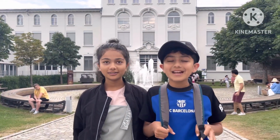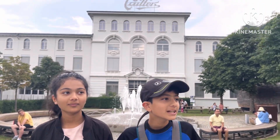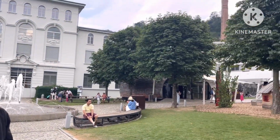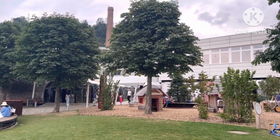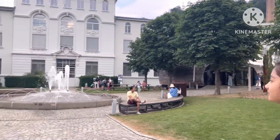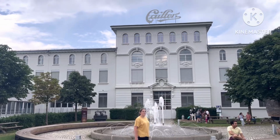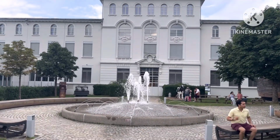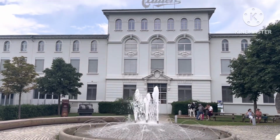Okay, guys, so now we're here at the chocolate factory. There's a little play area right there for kids, and there's a water fountain right here. Our tour starts at 2:30, and we're so excited. Maybe we get some chocolates.